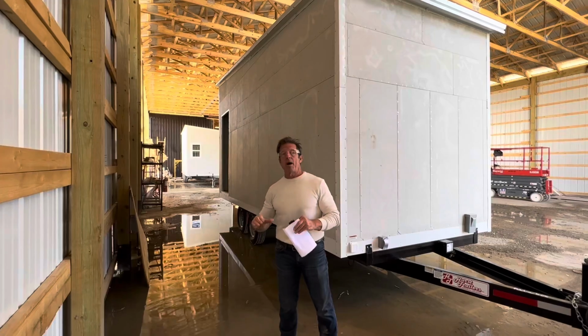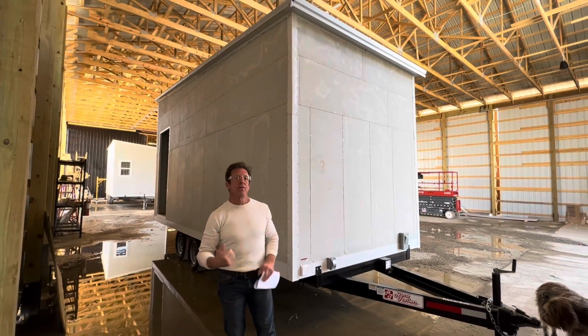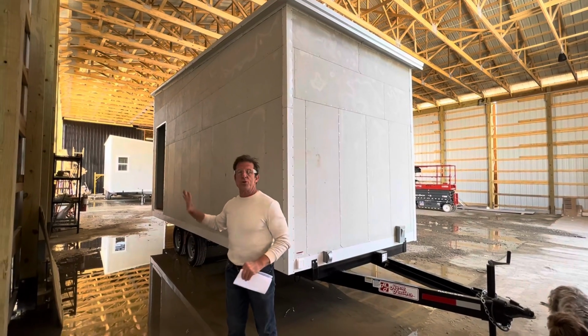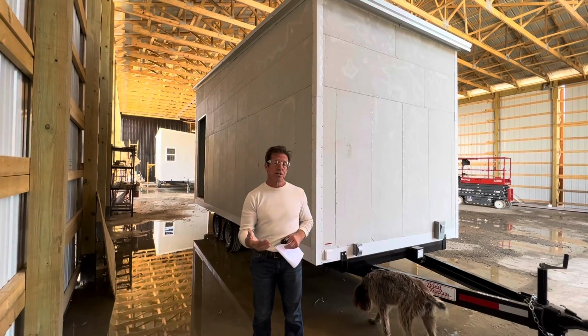Okay, so this is an Add-A-Box behind me. You're wondering, hey, there's a door on the side way back in the back, because if you're a fan of our Incredibox, you understand that the doors, the windows, everything's precisely placed at the same place all the time because we're on an assembly line.